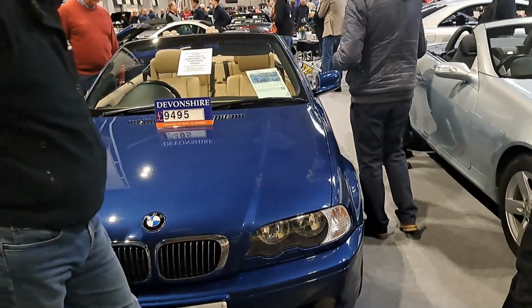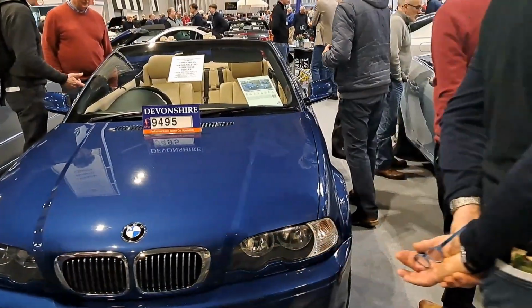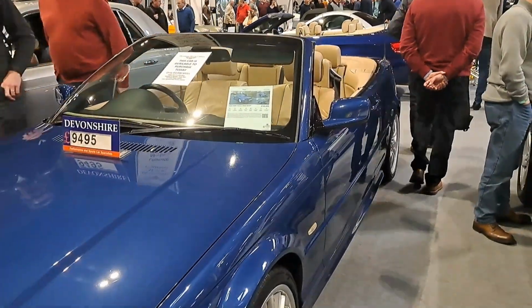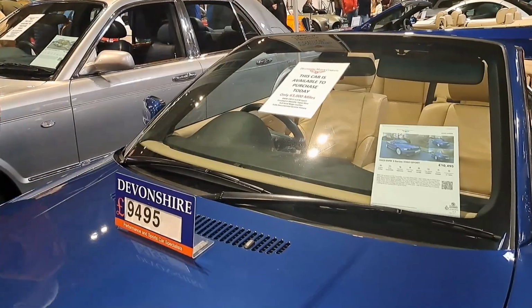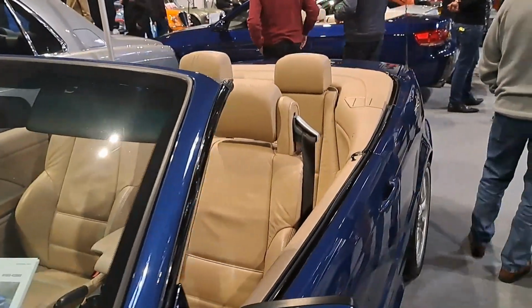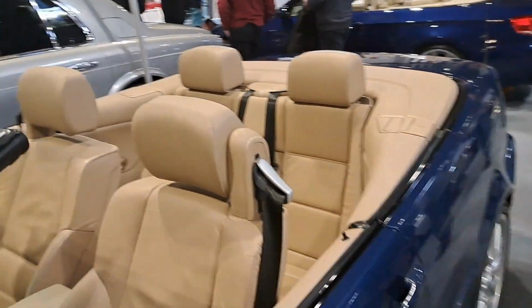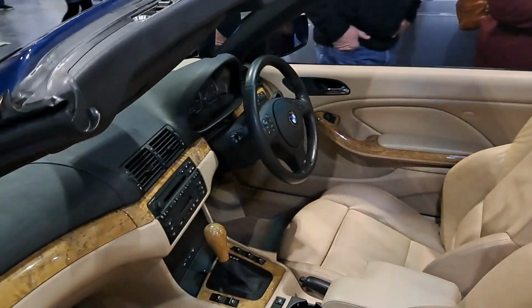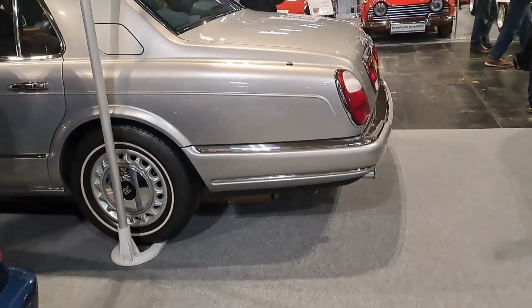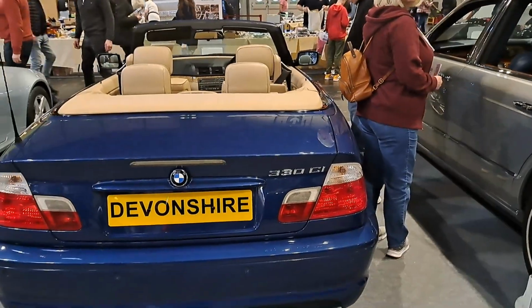Then we've got the E46 from 2003. 330 CI Sport, 10,500. Reduced to 9,500. 63,000 miles. Nice topaz blue with beige leather interior and wood as an auto. Very nice. That's the specification we like, viewers. We like that rather a lot.